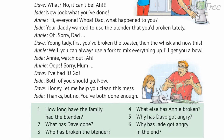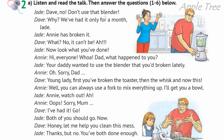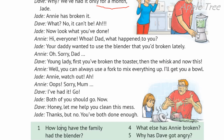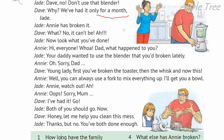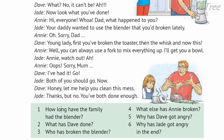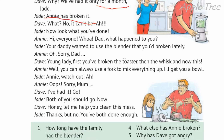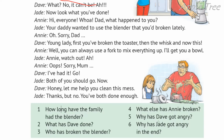Okay, so let's answer the following questions. So how long have the family had the blender? For a month. So they have had a blender for a month. What has Dave done? So Dave has used it, yes. Who has broken the blender? Annie has broken it, yeah? Okay, what else has Annie broken? So she has broken the toaster, then the whisk.